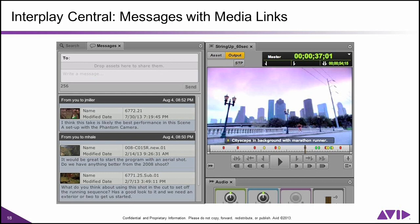So for example, if you want to be notified of certain things. When your editor posts a cut, wouldn't it be cool for the producer just to get a notification that it's already posted? Wouldn't it be cool if you had footage that was ingested and now available to the asset library, the team gets notified, hey, your footage is ready. This is some of the forecast of what we see for that messaging service, not only enabling teams to be more collaborative, but to be able to be notified by systems and machines as well.